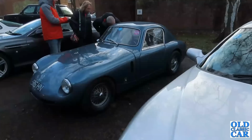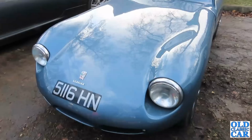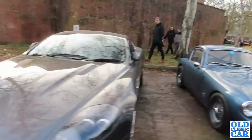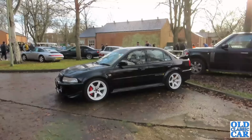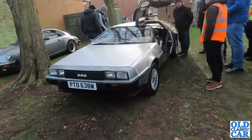Speedwell Sprite, or Sebring Sprite, in fact. It's a rebodied Austin Healey Sprite. This Porsche looks like it means business. There's another E38 7 Series and the DeLorean, handy for a spot of time travel. Not much use if you want to travel more than 88 miles an hour though.